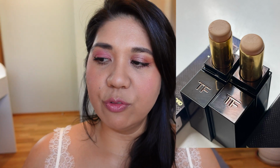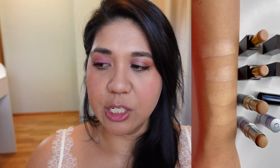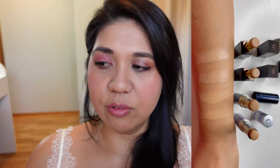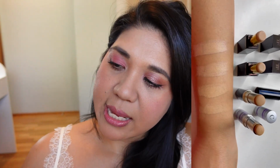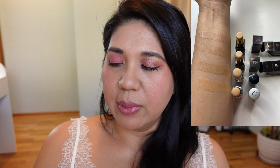I'm reading from the website here: the Traceless Soft Matte Concealer is a skincare infused stick formula designed to hydrate skin while also providing buildable coverage that blurs imperfections for a seamless, soft matte finish. Hyaluronic acid plumps skin through moisture, reducing the look of lines immediately and for 12 hours. Vitamin E provides antioxidant protection for skin. It says it's a hydrating skin ingredient with imperfection blurring makeup technology.